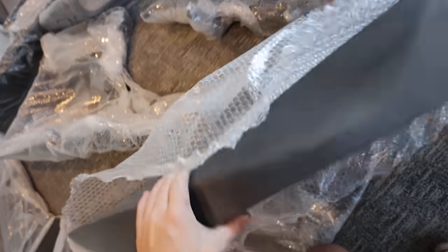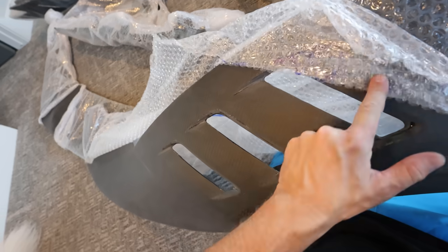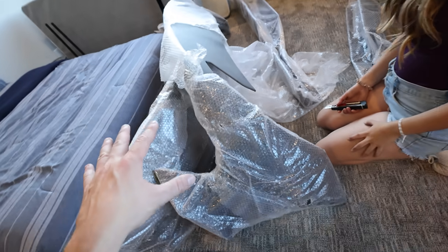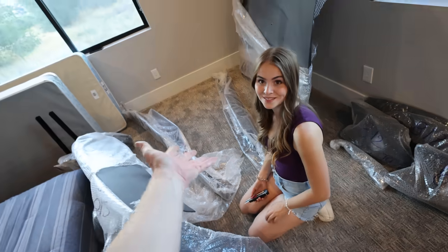I believe this is the rear fender right here. Very cool part. You can see these very cool F12 TDF style vents. That's sick. This is gonna be molded onto the rear fender. Sofa's taken off the front bumper here. It's all raw carbon. That's so cool. But we are gonna paint the car.